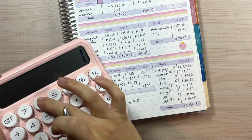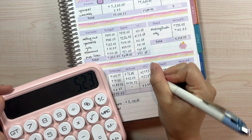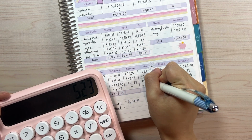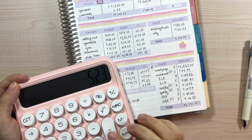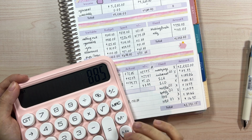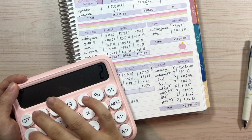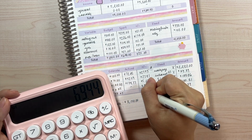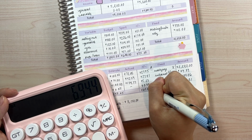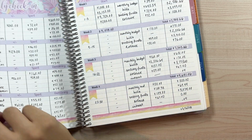And then our mobile, 180 minus 174.77 equals $5.23. So let's add these together. So 5.23 plus $8.85 plus 27.41 plus 27.95 equals a total of $69.44 left over. And that matches as well for what we ended with bills.